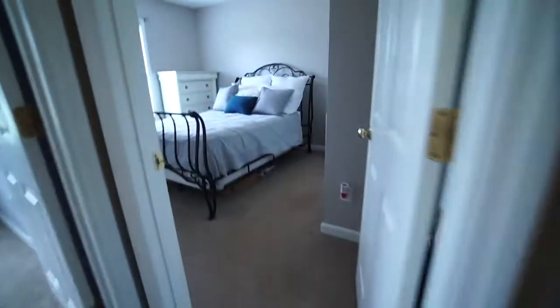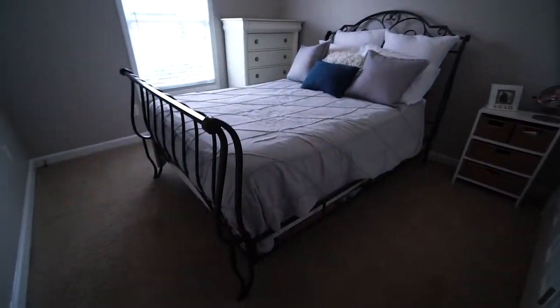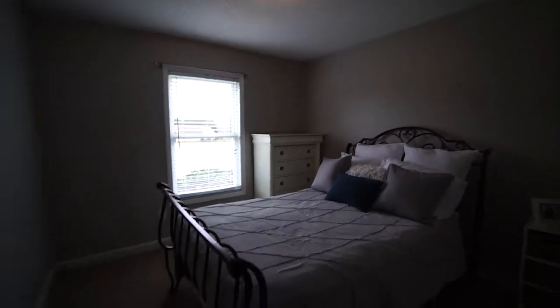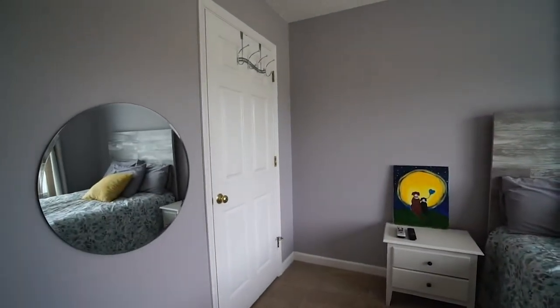And then here is bedroom number 2. Bedroom number 2 and 3 are on the front of the house. They get terrific afternoon sun. And we've got closet right there, overhead light. And then here is bedroom number 3. It's got a big double window on the front of the house, plenty of space, and your closet is right there.